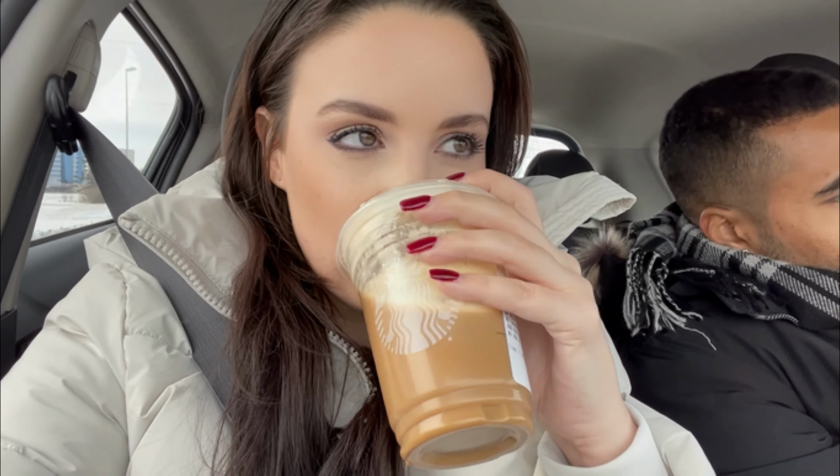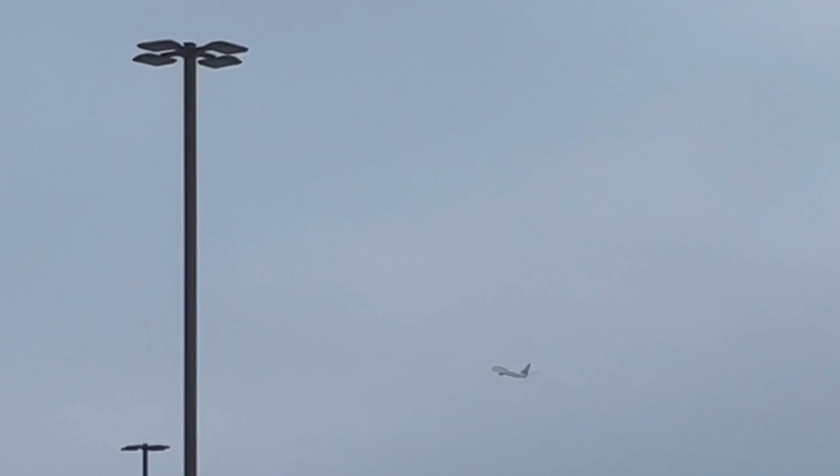Okay, this is me on my way to the airport, and I was so nervous here because I hate flying. Oh my gosh, I'm so scared of heights. I need to take like anxiety supplements for it. That's how bad it was. And you can see we're arriving at the airport right now.